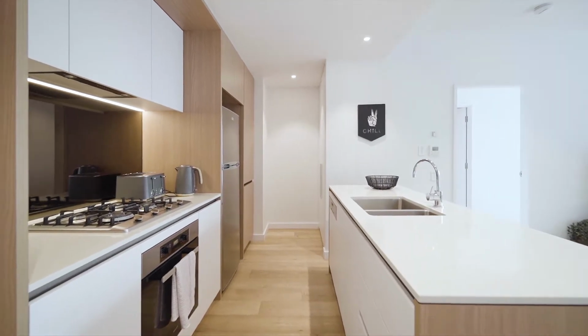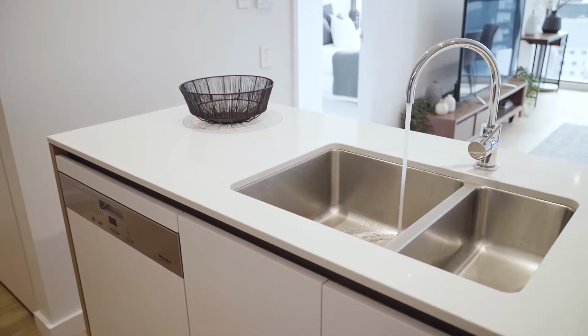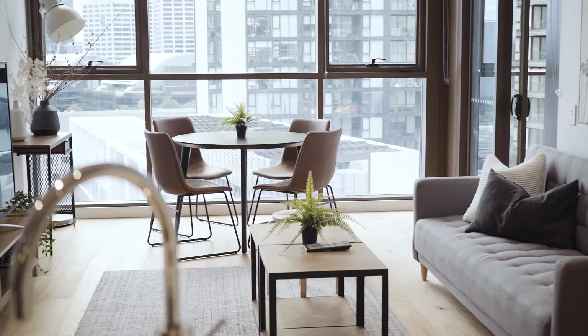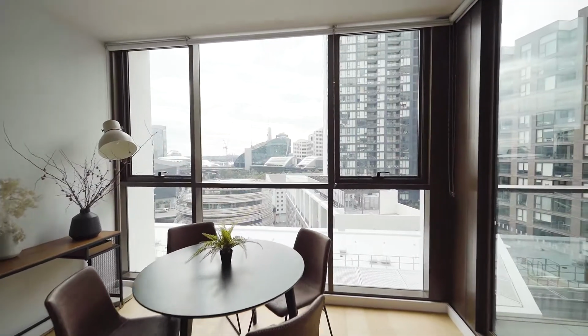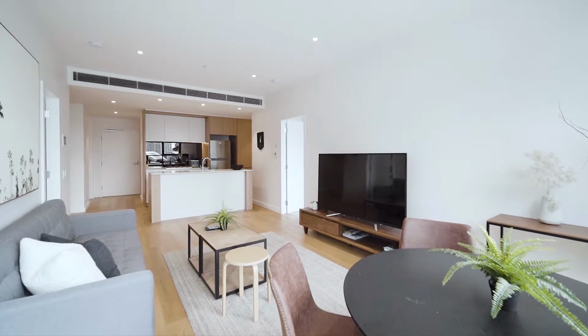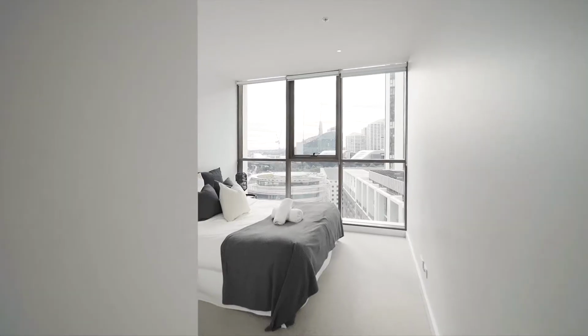Ultra-modern chef's kitchen featuring gas cooking, quality appliances, and abundant cupboard space. Feel the rush of standing on the 13th floor overlooking the dazzling lights of the city. State-of-the-art island benchtop and mirrored splashbacks.